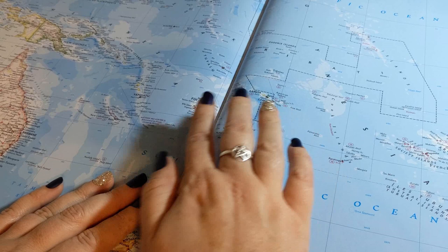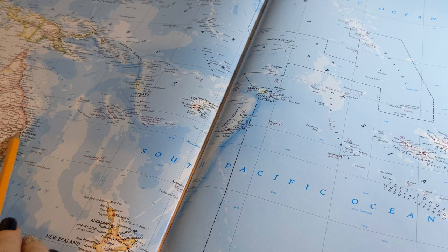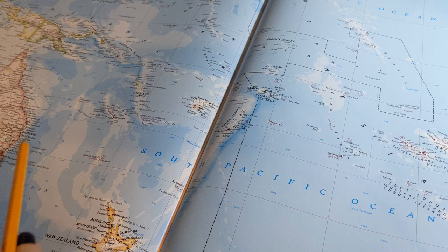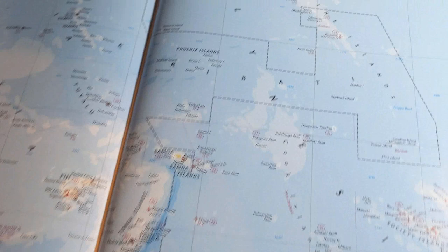Over here we can see the North Island of New Zealand. There's the capital, Auckland. Over here you can see Australia. There's Brisbane. Oh, you can't see Canberra, the capital. Brisbane's up there. We can see Papua New Guinea, Indonesia over there. So here is where Samoa is located. And let me actually zoom you in now that you have a good idea of where Samoa is.